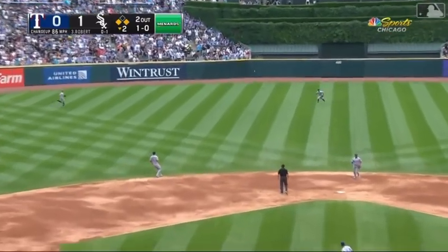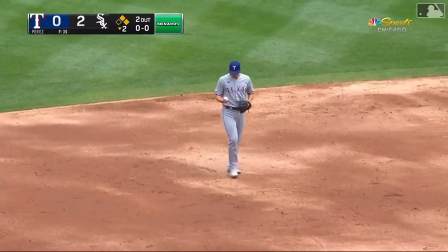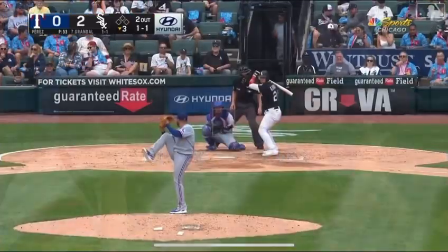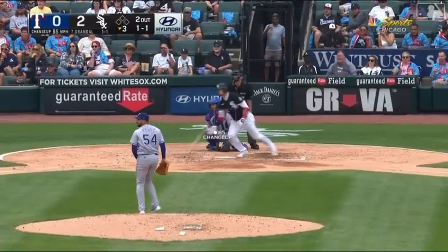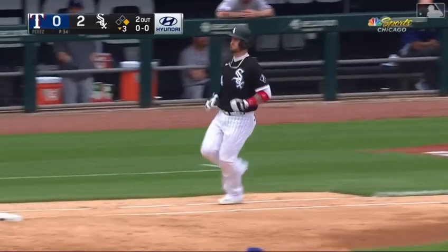Center field. This is going to drop, and the Sox have a 2-0 lead. White was playing into right center. Robert lobbed it to left center or so, and the Sox double the advantage. Punch to right field. Another base hit for Yasmani. He's 2 for 2.